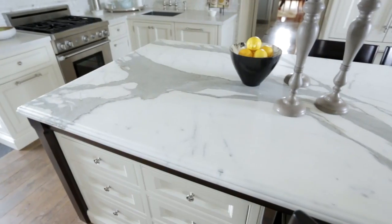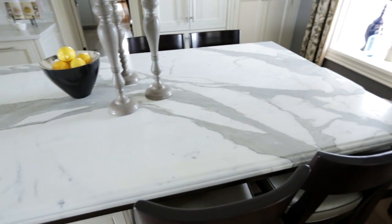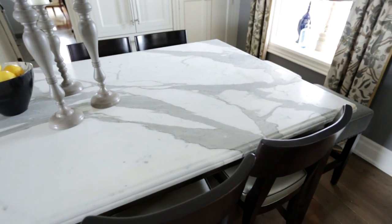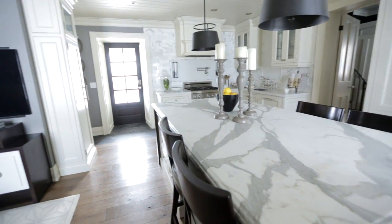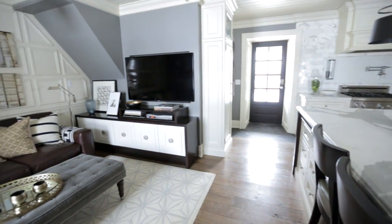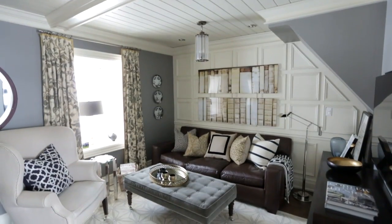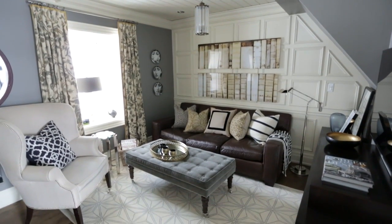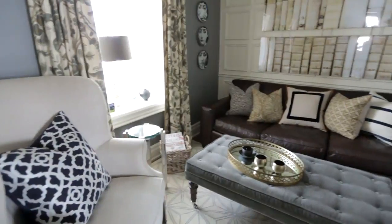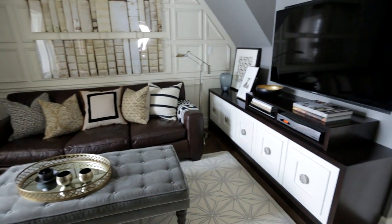I think a lot of people would think adding an island that big in a small room really is going to overtake the room, but it really doesn't. Adding one large scale piece in a small room actually visually makes that room look larger. The kitchen family room is actually quite a small area. We've decided to add some paneling on the wall, a sofa and a chair. For us, it's really just having a nice little area within our kitchen to watch TV and relax.